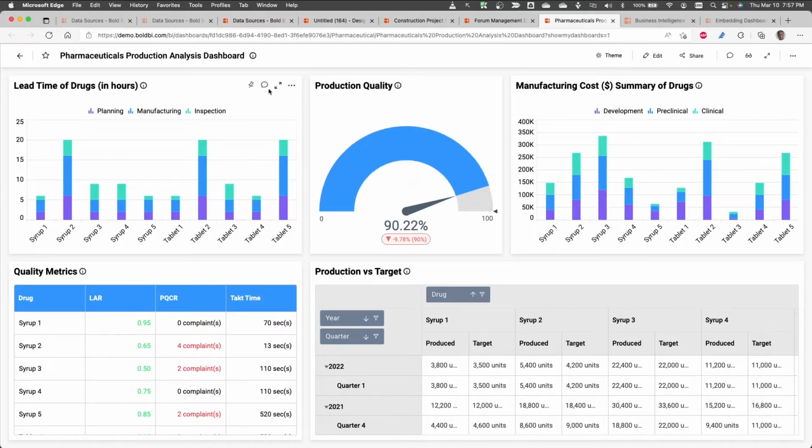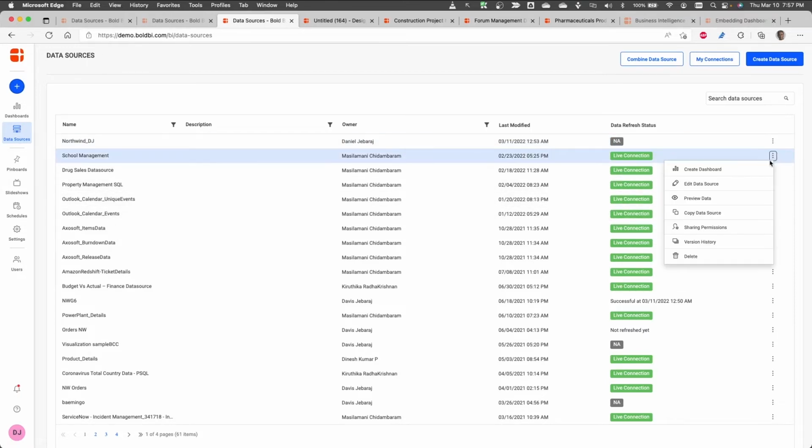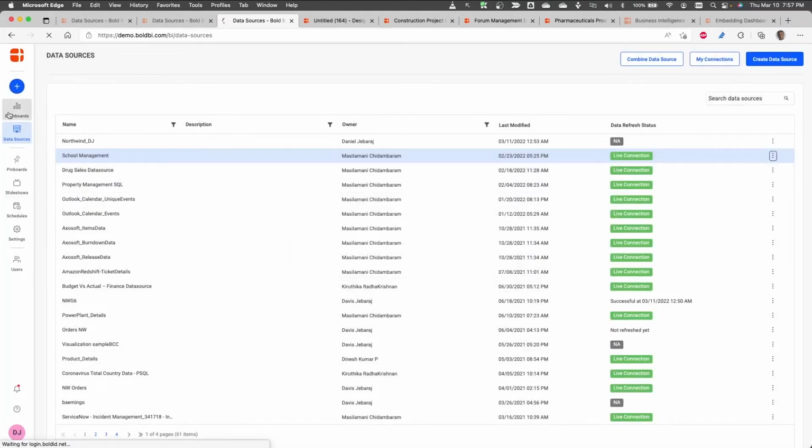Now going back to the server interface, this is the list of data sources. All of these can be managed here. We can actually look at the sharing permissions for the data source. We can manage access here. We can do that for the dashboards.